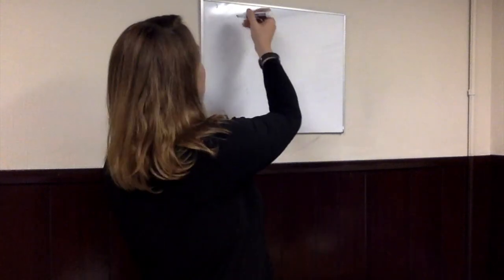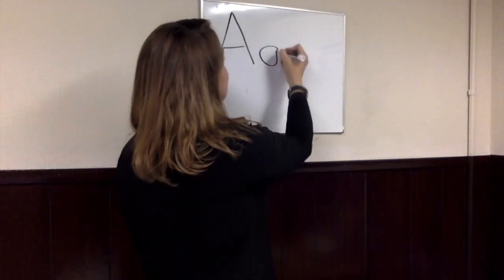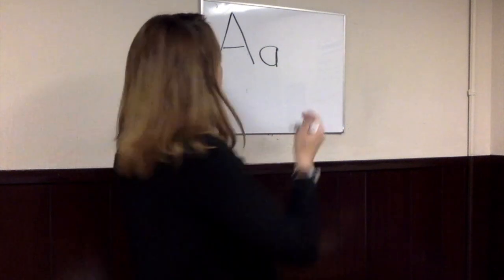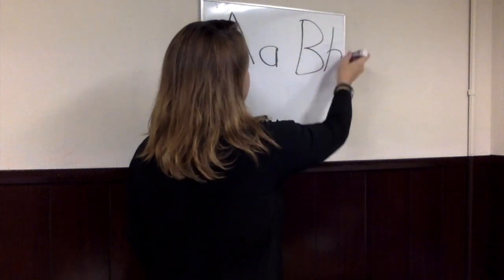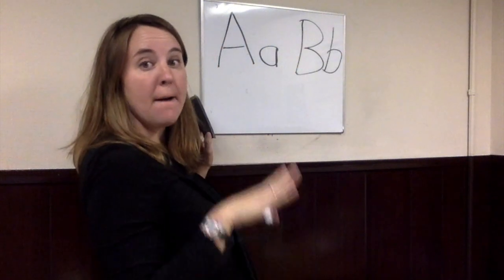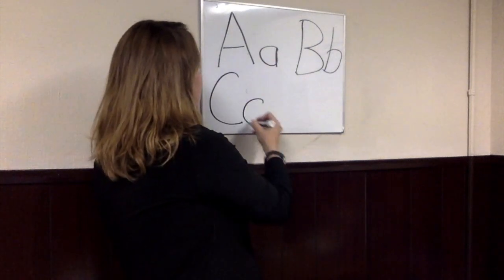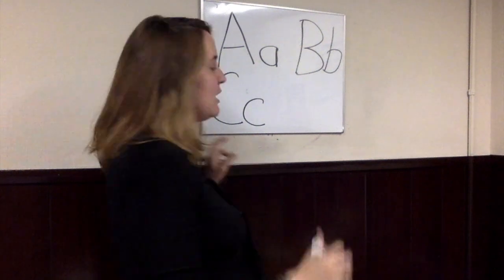So let's review our letters and our letter sounds. So, start at the top. We come down. This is A. A says ah, like you're biting an apple. B is like you're bouncing a ball. Ba, ba, ba. C, like a cat. Kuh, kuh, kuh. And then D.